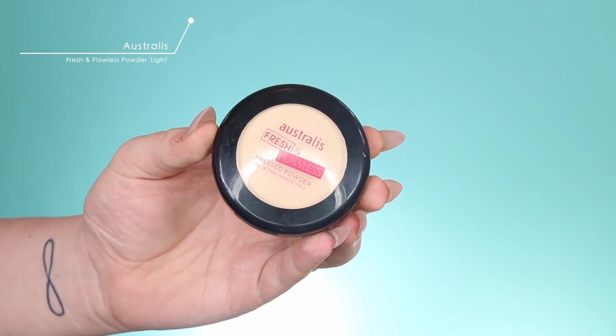Then I'm going to take my damp beauty blender and blend this out fully so it's all smooth and ready for the shadow to be applied. Then just to set that in place, I'm going to take the Australis Fresh and Flawless Pressed Powder. Hands down, best affordable, cheapest drugstore product I could find that is good regarding foundation, powder, whatnot. I'm just going to gently set my lids.